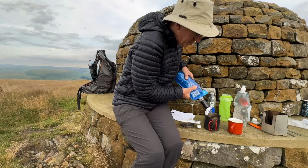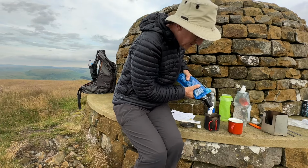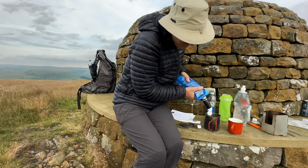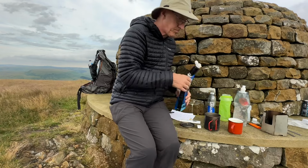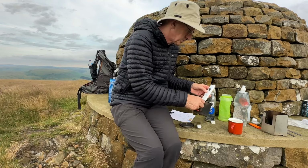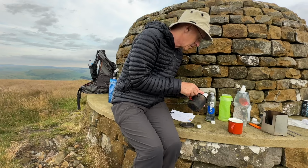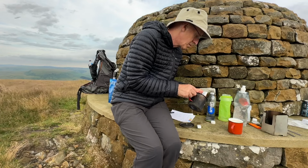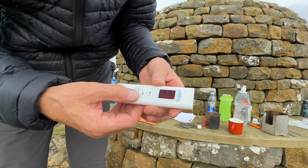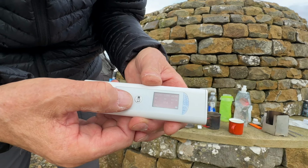Right, let's filter a bit of this water and have a look. It'll take a minute. You might as well see how it works, and then we'll go through the readings. I'm just curious if it's still going to come up poor now it's been filtered. Well, that is a surprise. It's still come up as poor, and that's been filtered. There's our different readings. I'll go through these later.